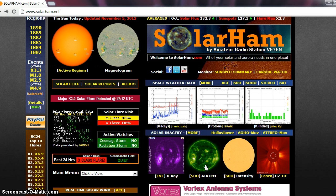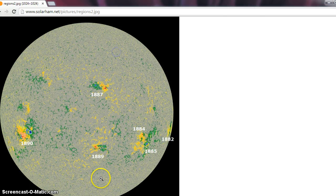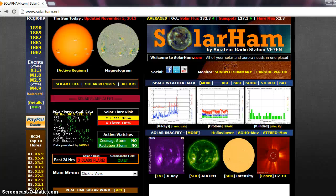Why is it important to watch this? I did warn about this sunspot, the way that there was a lot of good mixing, and the sheer size of it. It had the potential of X-class flares and to be watched closely, and sure enough, it popped off an X3.3.